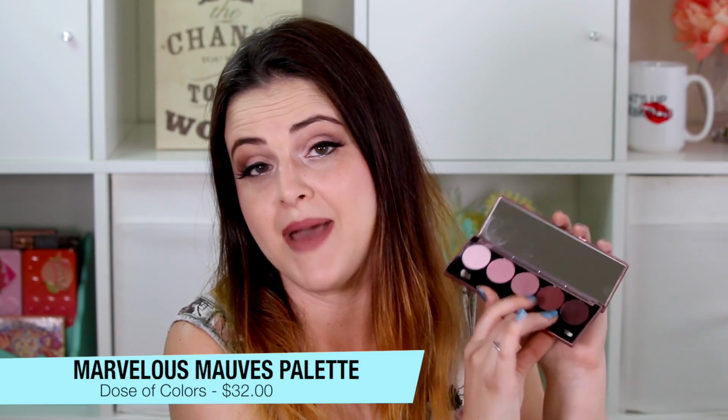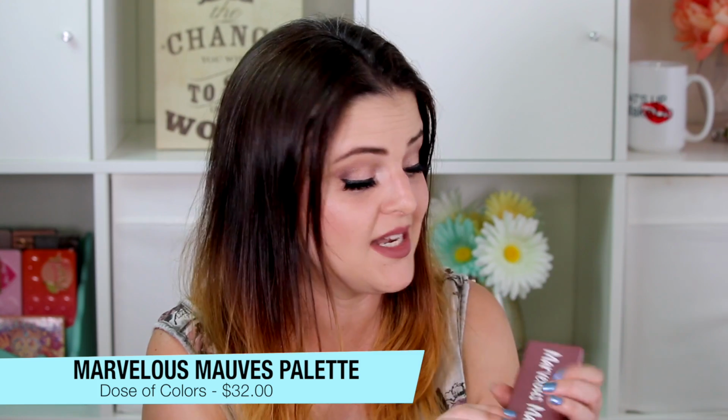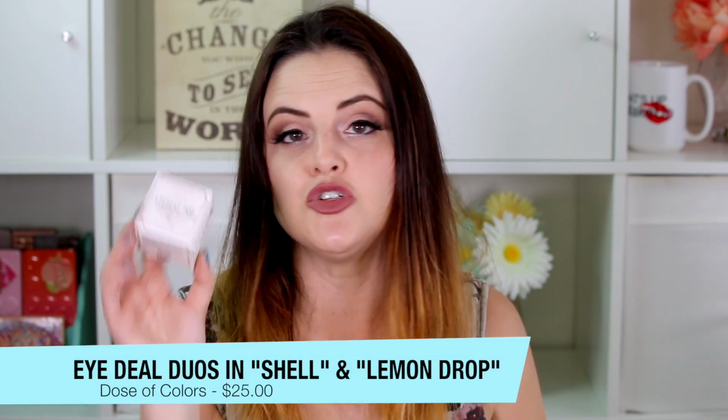And the last time I got a palette that looked something like this, it was a Becca one. I didn't like it at all, and I was very disappointed in it. So I'm hoping that they come through for me as far as quality. So it is cruelty-free, paraben-free, and talc-free, just so you know. Also from Dose of Colors, I got 2 of their Ideal Duo Loose Pigments and primers.